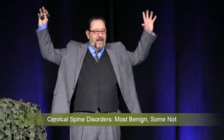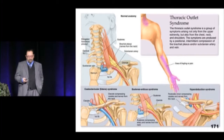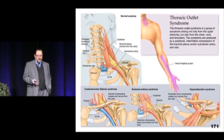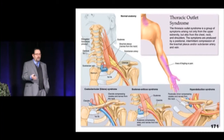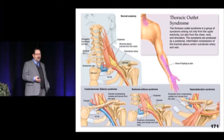So the EAST test is the elevated arm stress test, where you put their arms up like this and see if they get numbness, tingling, color change. And the Adson test, which is shown here, is the other test to look at. Now, in terms of thoracic outlet syndrome, this is a fairly detailed image, but it points out that we sometimes think of this as one entity, but they're actually a couple of different entities. There's costoclavicular, there's scalene anticus, and this hyperabduction syndrome, which all give you similar symptoms, but with different movements and activities by the patient. And these will tend to have a positive EAST test, more so than an Adson.